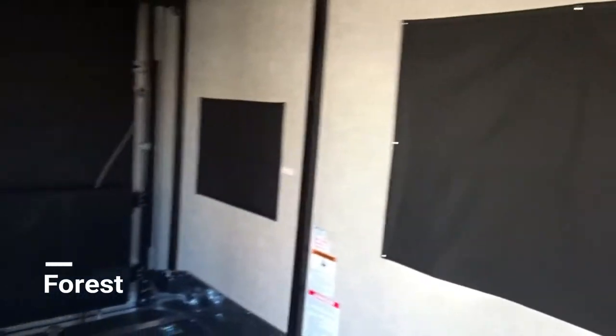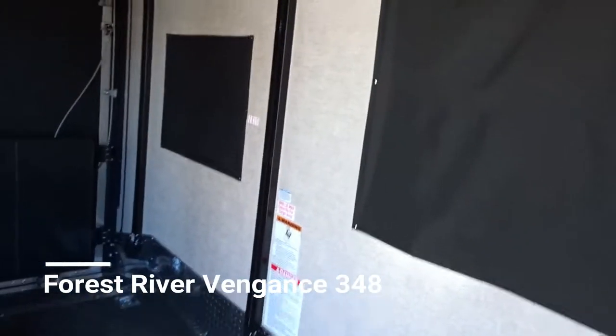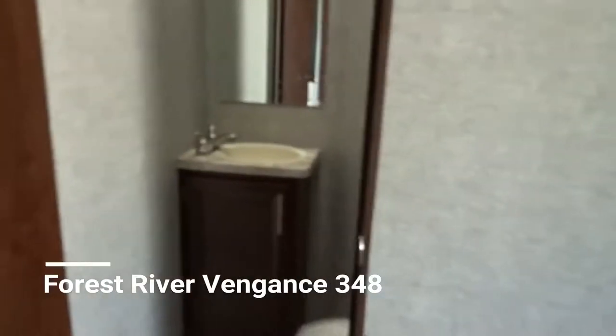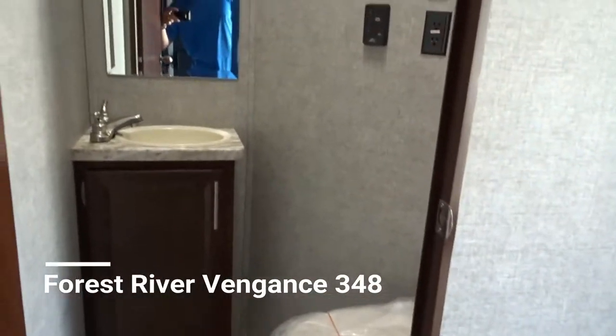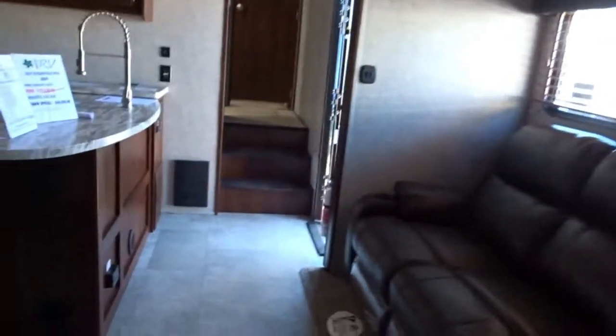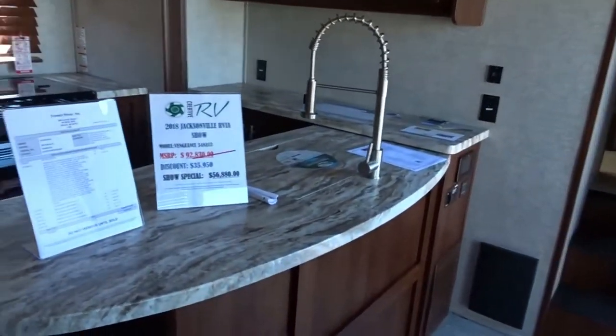All right, this is the Vengeance 348 toy hauler. We're big fans of toy haulers. We obviously have a small toy hauler travel trailer now, and really like the space that the garage gives you. There's a bathroom right off the garage. Then we come into the living area. Really, really nice long couch. Nice counter space.